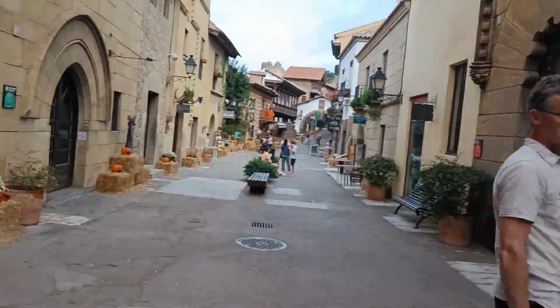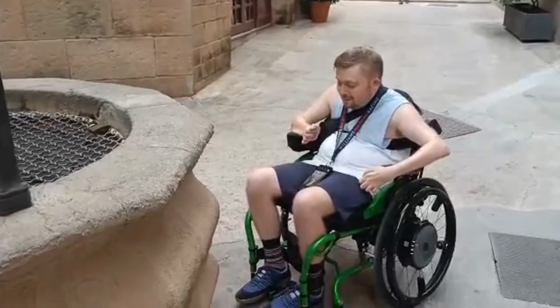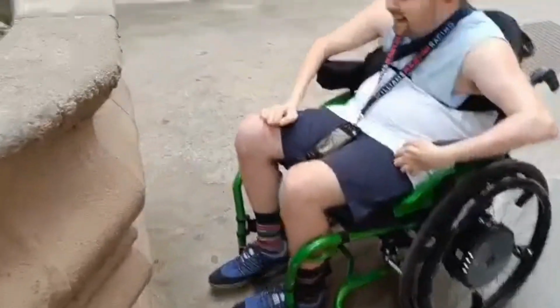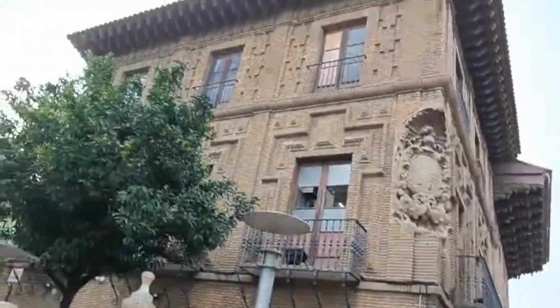It was really fascinating walking around and seeing how different regions have their different architectures, and having a bit of fun with the wishing well. As you can see, I can't really throw very well, but eventually managed to get it in the wishing well, and hopefully things come true.